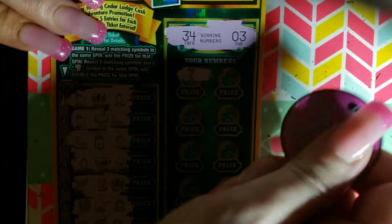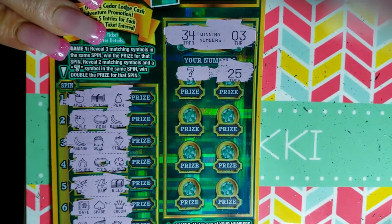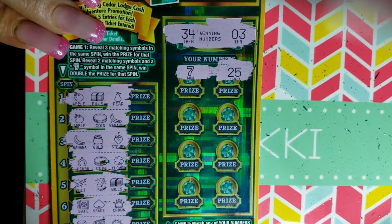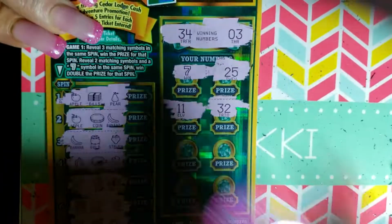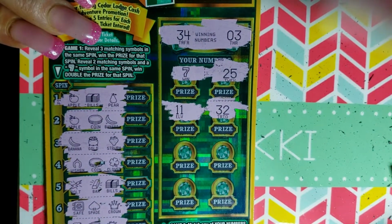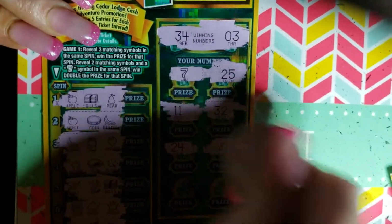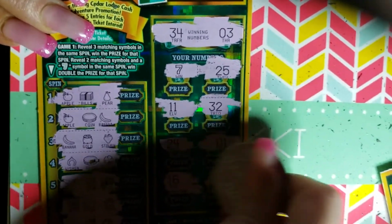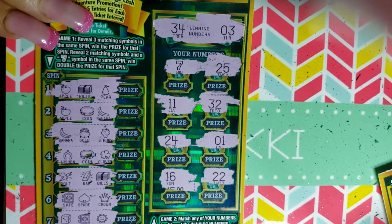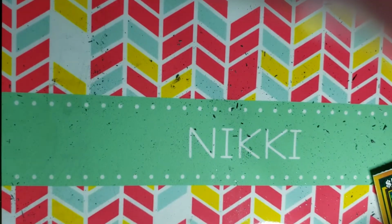3, 4, and 3. Oh my God, there it is. There it is, everybody. We've got another 7. Oh my God, here we go. We need a 3 or a 34. I'll take all these 7s. That's what I'm talking about. 3 or 34, come on. Nothing there. Let's see what our lucky 7 is again. $5, we'll take it.